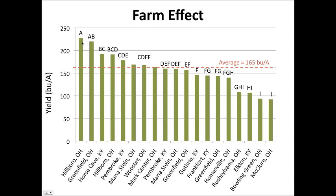So here what you have is the average yields for each of the trials across all the different locations. And again, you can see that there's a range of about a factor of 2, from a little under 100 bushels per acre to over 200 bushels per acre, with most of them running around 150 plus or minus 20%, between 180 and 120.